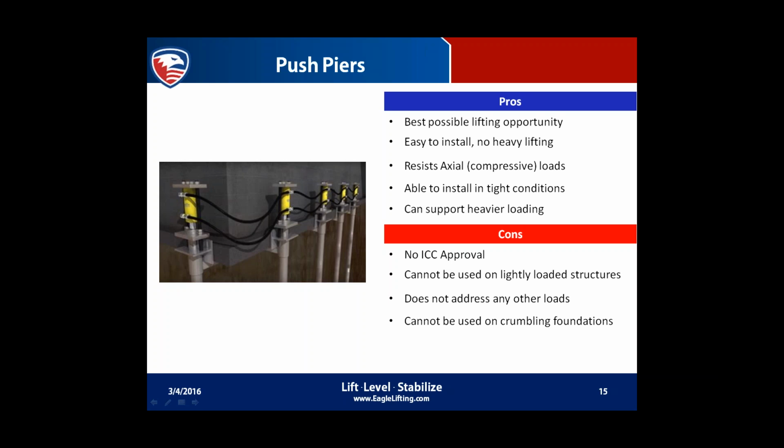Currently, there's 3 different types of push piers that have all of the appropriate testing and the ESRs released for them, and that would be the safe basements piers, the foundation support works piers, and the ramjack piers.